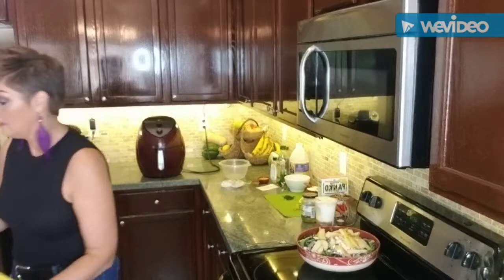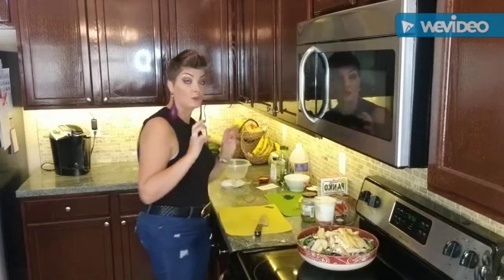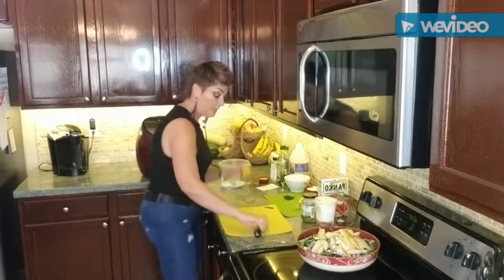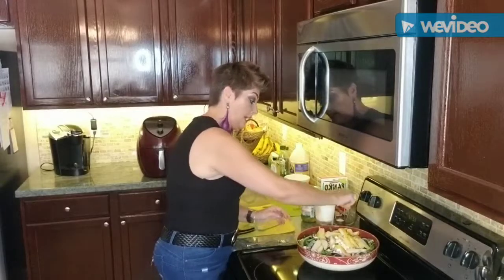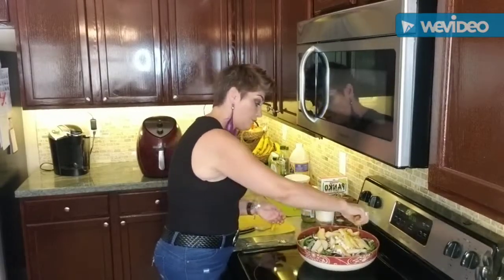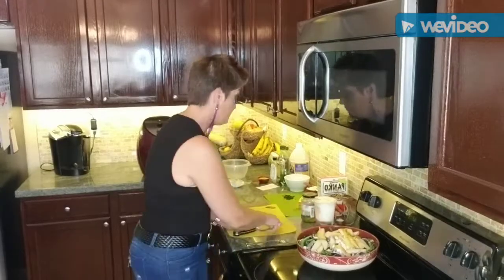Okay, so I'm going to get rid of this. Put it right there, get it in the trash bowl. And the bacon's in there. So when the bacon's done, I'm going to crumble it up over that. So right now, let me get this lemon. I'm going to chop this lemon in half, and I'm just going to squeeze it. There's no seeds in this one. And I'm going to squeeze it on top of the salad. Make sure you hit those pears, because that's really going to help keep those pears from turning.